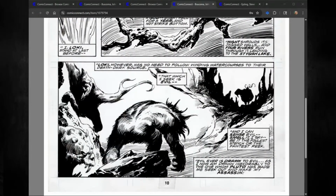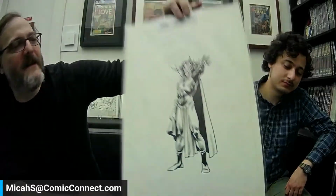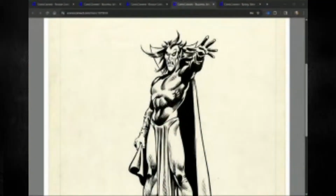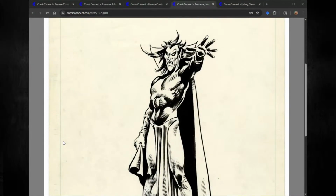All right, more. So this one, this is maybe my favorite of all the Buscemas we have in this auction. This is Mephisto from the Marvel Handbook. This is from 1984 and 1983. So yeah, this is Buscema's Mephisto pinup from the original Marvel Handbook, and it's perfect. It's just a perfect image of Mephisto. Inks by Rubinstein, like every other piece from the Marvel Handbook.